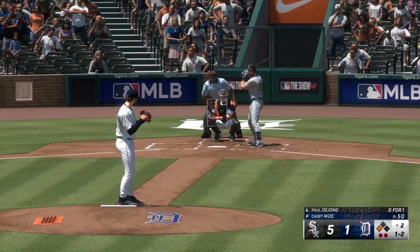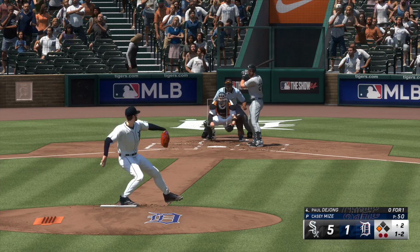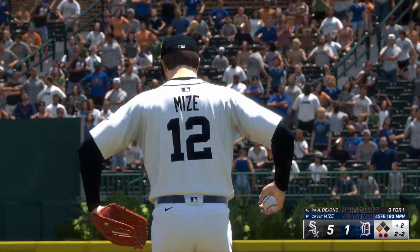Two outs. And one in scoring position. And that's outside. And the count's even at two. Two strikes.